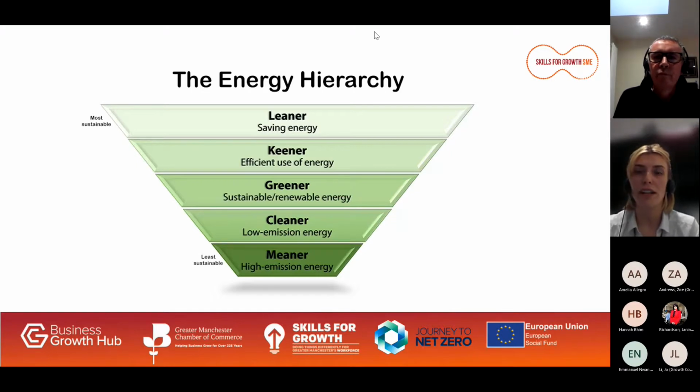So if we take a look at this energy hierarchy, you can see from the top, which is the most sustainable use, is all around behavior change and reducing consumption. That's about getting people to use energy more efficiently within your organization. So this could be making sure your staff are turning lights off, turning the temperature down on the boiler, that sort of thing. So it's getting people, without any other intervention, using energy more efficiently. The next level is keener, and this is relying on technology to reduce consumption. So this could include upgrading lighting to LEDs, as Carl said earlier, maybe putting sensors on your lights. So it's that technological intervention.